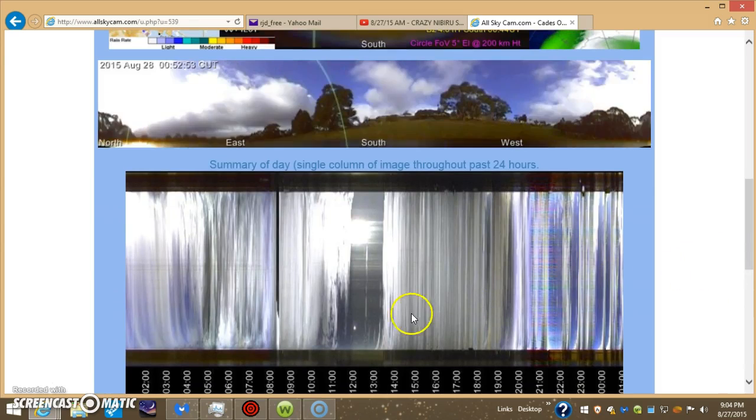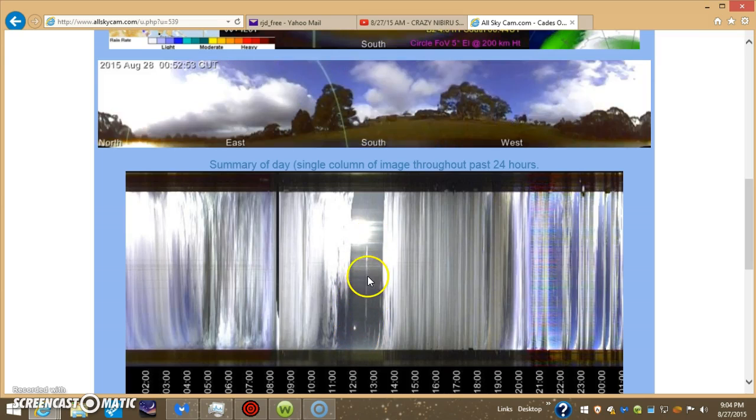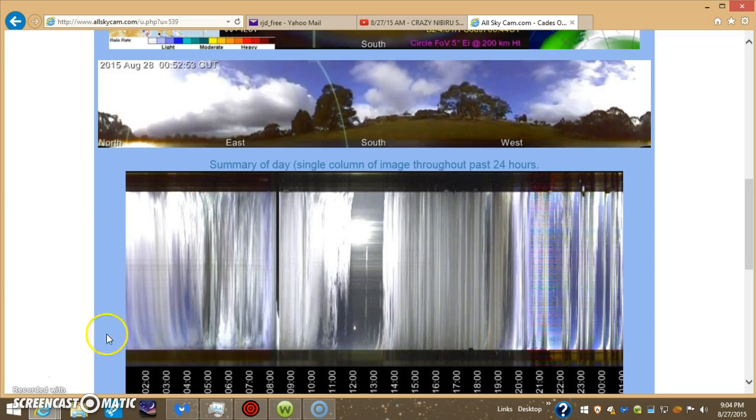But here we got the single column image at night. I believe that's where we saw it below the moon, ghosting down. And there it is showing up in the single column image from last night, below the moon.